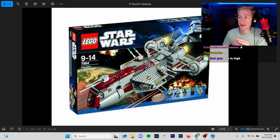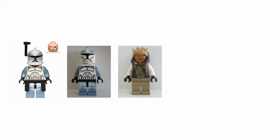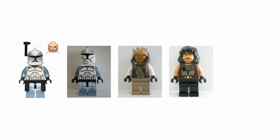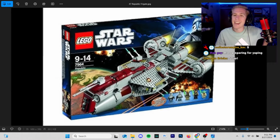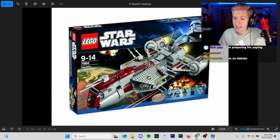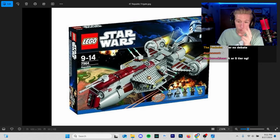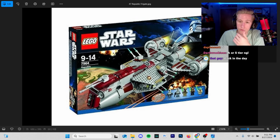The Republic Frigate. This is a crazy set. So this comes with an exclusive Phase 1 Commander Wolf, an exclusive Wolfpack Trooper, an exclusive F-Koth, and an exclusive Quinlan Voss and Yoda. It retails for 120 bucks. One of my friends owned this set back in the day, and holy crap, we played with this set so much. The fact that this comes with Commander Wolf and a Wolfpack Trooper, that alone makes the set already like S tier, but the build also looks really solid. $120 for this set actually looks like a very reasonable price.